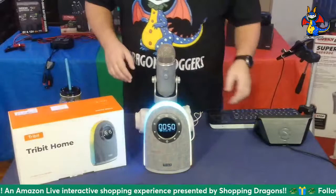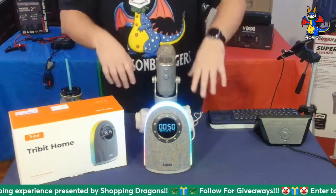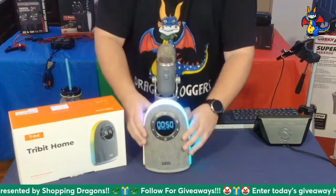This is the Tribit Home Wireless Home Speaker. Now, this is a really, really loud alarm clock that you can buy today for $69.99. Oh, wrong button. It's $69.99. And is it tracking? No. Okay, sorry. Yeah, Tribit Home Wireless Speaker is $69.99 today. And it's got all these great features on it.